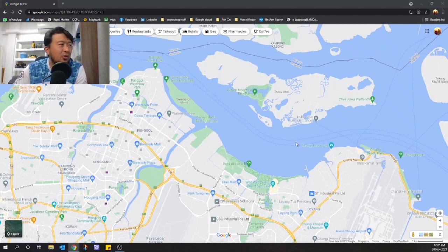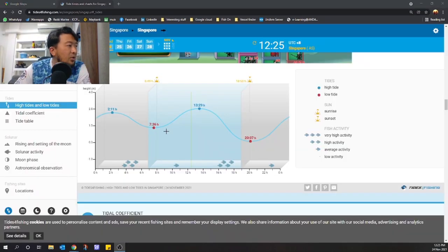Basically, normally I'm a lazy person lah. I like to go routes that are in favor of the current. Let's say the current is going high tide today. So you see today's tide, it's going up here at 1:30. Let's say you launch around 7:30 to 8 o'clock AM.